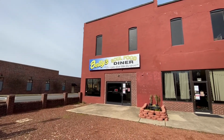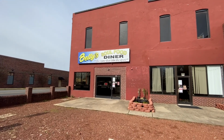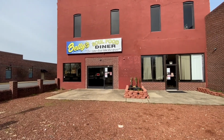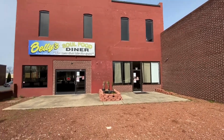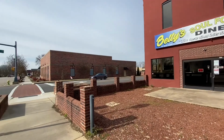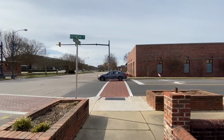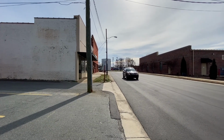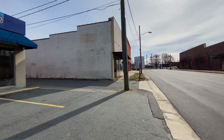Got a Bell's Soul Food Diner, but it looks like the old virus rules from the great governor of ours has maybe put them out of business. That's a shame. Hope that's not the case. All right, continue on up this way. All right, I decided to take a right at that corner. I was going to go straight across, but I decided to come down here.